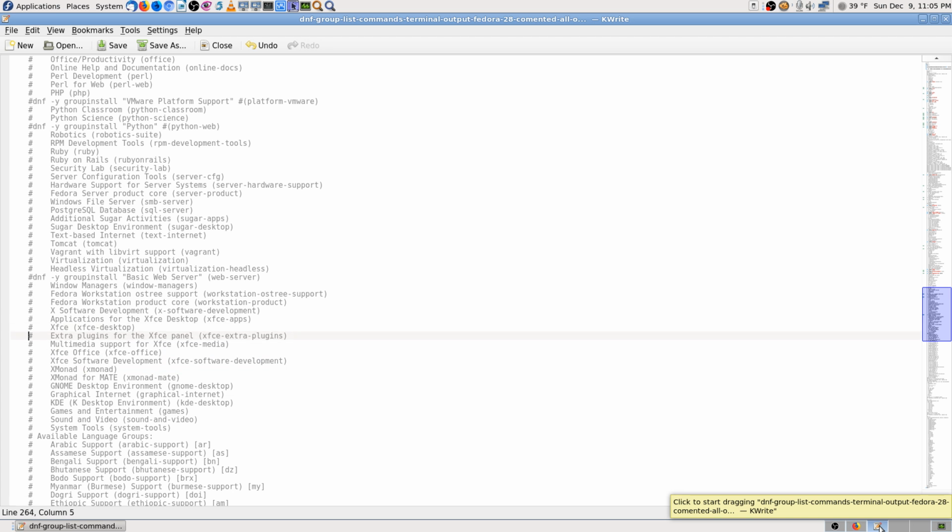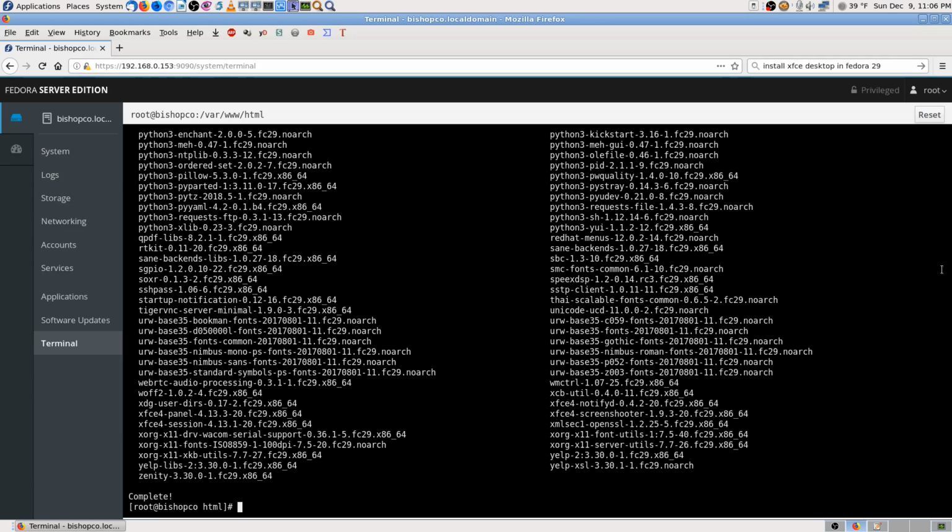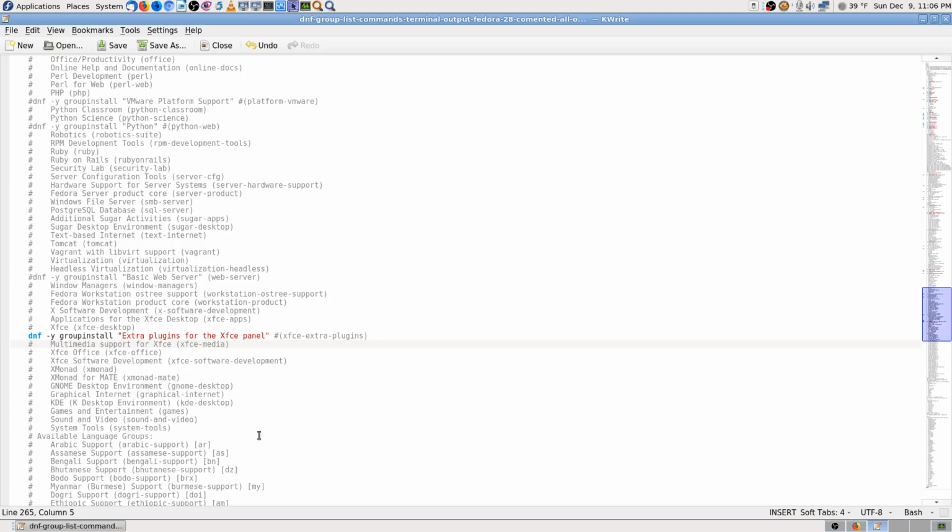Extra plugins for the panel. One I've already run, but that there, what did I just do? Oh, that's the desktop. Wanted the panel. There we go. It's done. Okay. Now, how much further do I have to go?